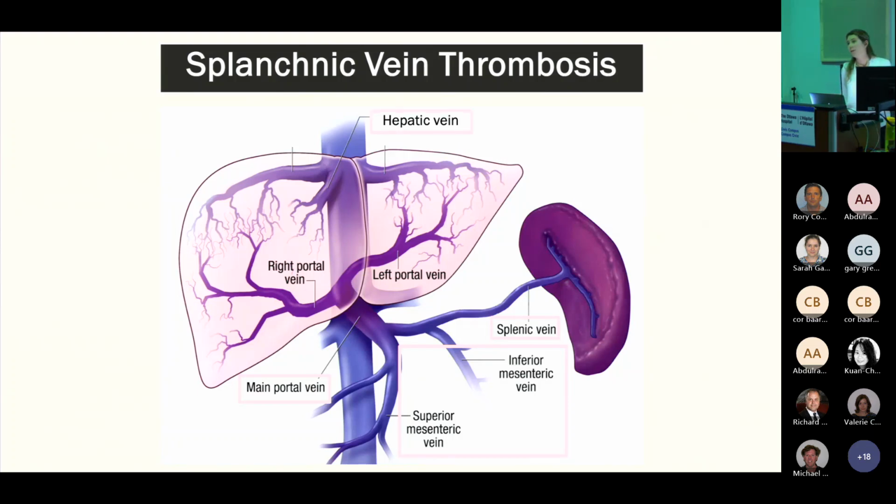And then you could have a hepatic vein thrombosis. That's the most rare form of splanchnic vein thrombosis. Many of you may have also heard of this referred to as Budd-Chiari syndrome, and that's technically true. Budd-Chiari syndrome is an overarching syndrome. It includes any sort of hepatic vein outflow obstruction. So most commonly, this is from a clot, so a hepatic vein thrombus. But as you can imagine, you could also have external compression on that hepatic vein. So something like a cancer, especially like a hepatocellular carcinoma, compressing that hepatic vein and causing outflow obstruction.